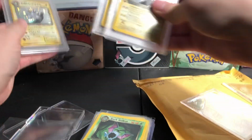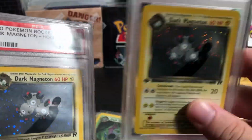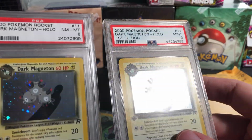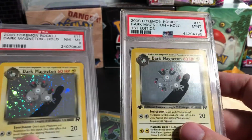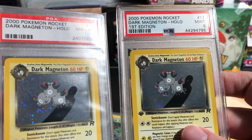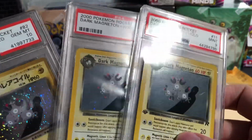Speaking of which, look at how shiny. Dude, the Magneton on the right, I noticed this. He's actually considerably shinier than the Magneton on the left. I wonder what's going on there. I wonder if he's pack fresh, and this is not pack fresh. Like maybe he's been sitting in a collection somewhere for a while, exposed to oxygen or something. Yeah, love this card, by the way. Huge fan of the Dark Magneton, if you can't tell.